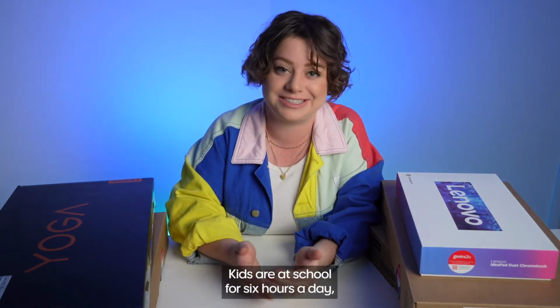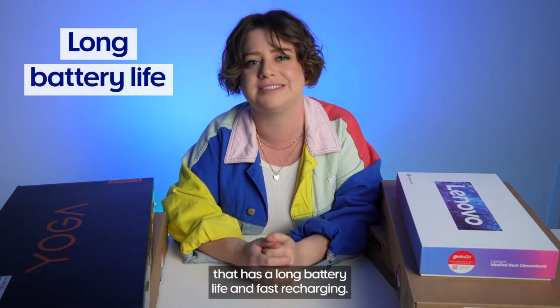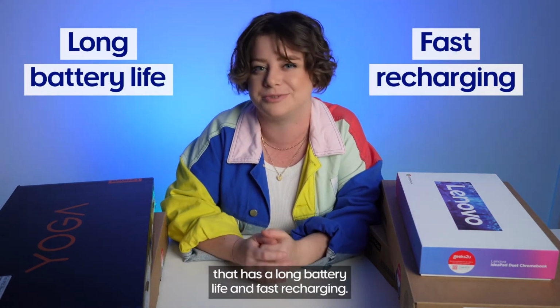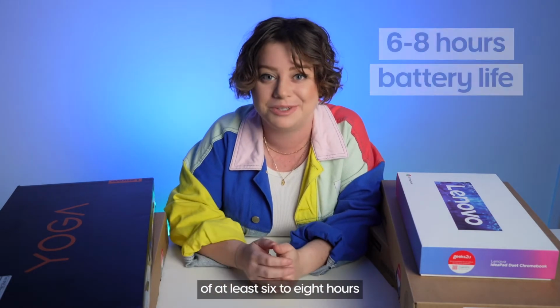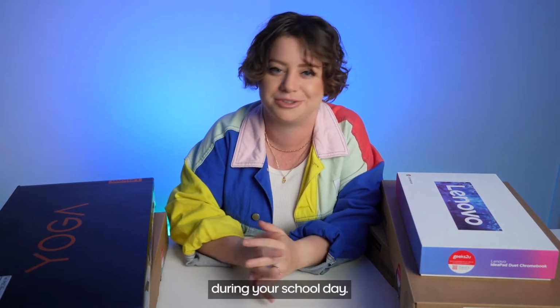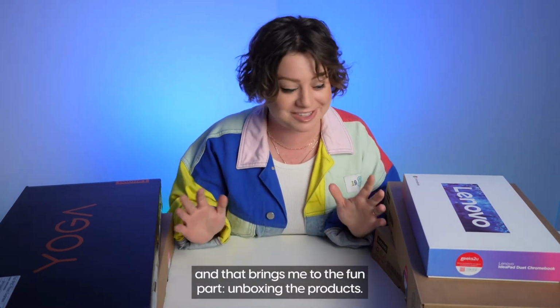Kids are out at school for 6 hours a day, or you might be studying for the majority of the day, so it's great to choose a device that has long battery life and fast recharging. I'd recommend choosing a device that has a battery life of at least 6 to 8 hours so you don't have to worry about recharging during your school day. I've got something I'd recommend, and that brings me to the fun part, unboxing the products.